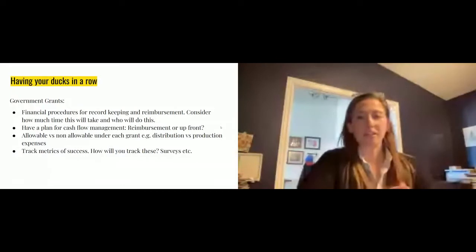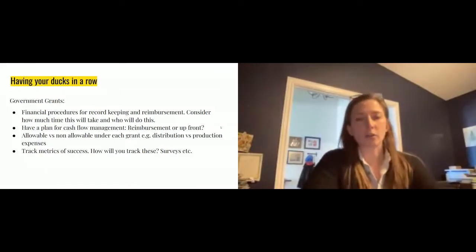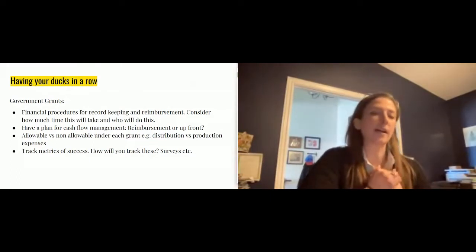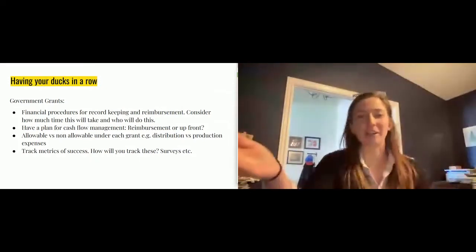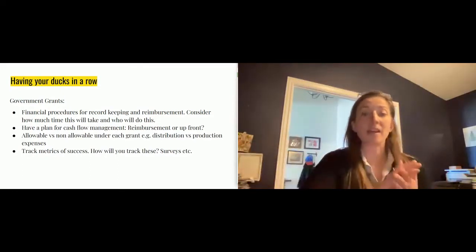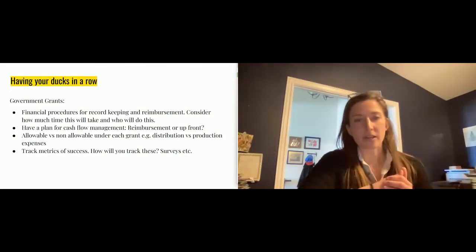Next, having your ducks in a row is really important, especially with government grants, things like the USDA Agricultural Marketing Service. They're definitely more advanced and involved than some other smaller grants. So it's important to realize it's not just free money. You have to definitely work for what you're doing, and you have to have a plan, and you also have to be a good steward of the financial backing that they're giving you.